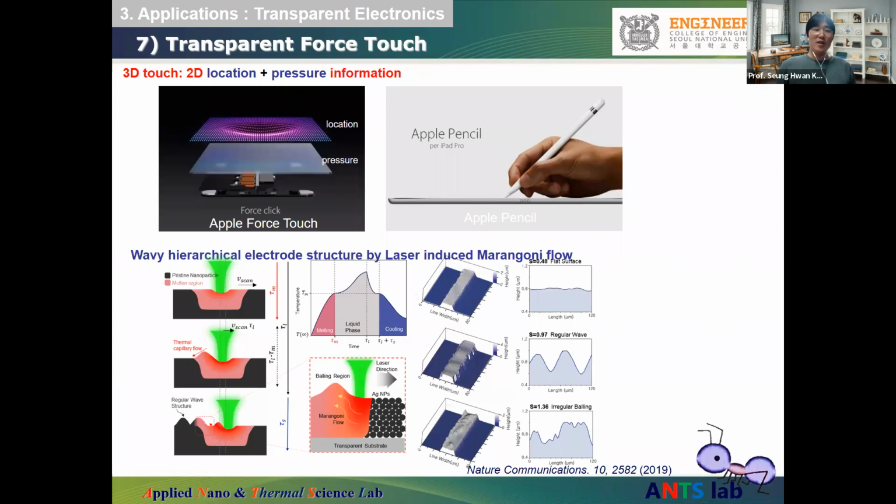And with the selective laser induced Marangoni flow of the metal nanoparticle, we could demonstrate the 3D touch. Conventional 3D touch, such as the force touch in iPhone, usually uses two different layers, a separate 2D location touch sensor and a press sensor. So the two different layers are just attached back to back. Otherwise, we need a special stylus, such as an Apple Pencil, to get this kind of 3D touch functionality.